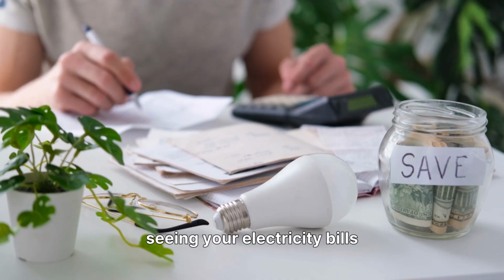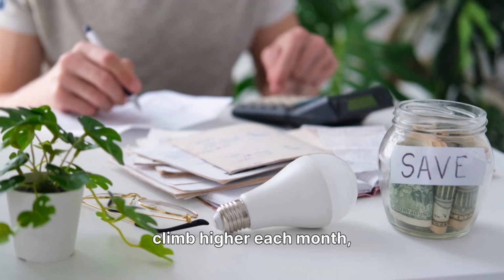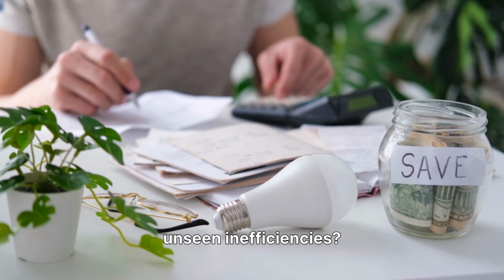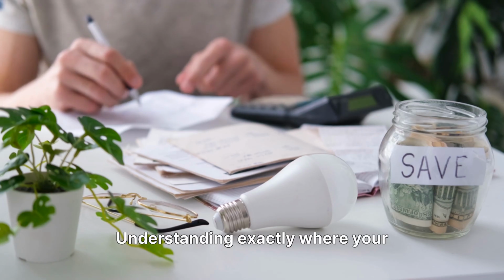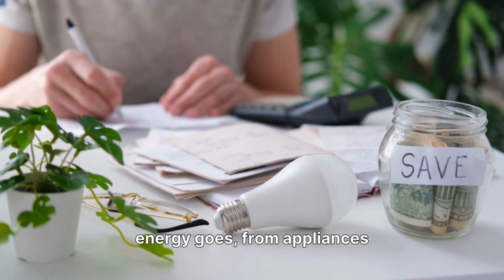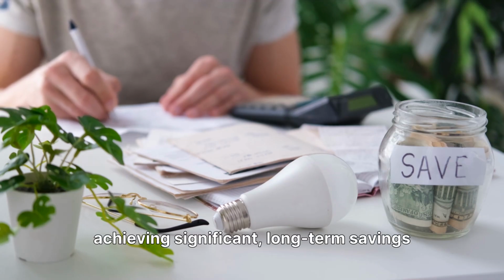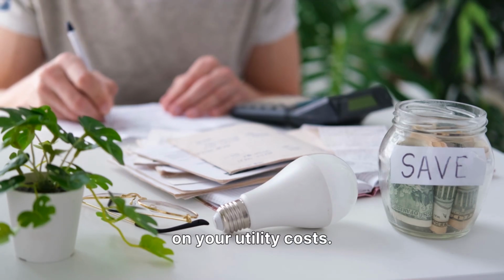Are you tired of seeing your electricity bills climb higher each month, sometimes by 20% or more due to unseen inefficiencies? Understanding exactly where your energy goes, from appliances to lighting, is the crucial first step towards achieving significant, long-term savings on your utility costs.